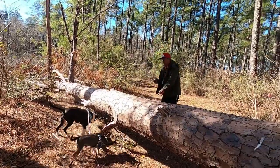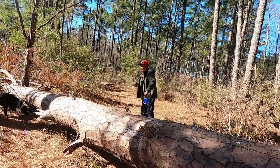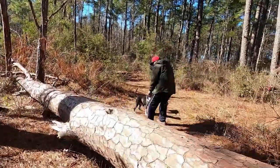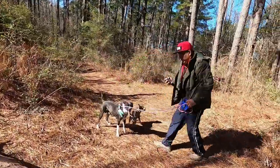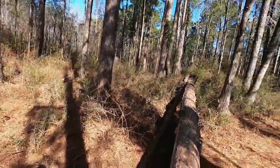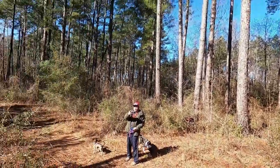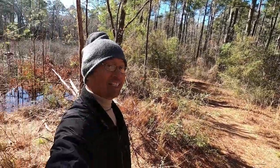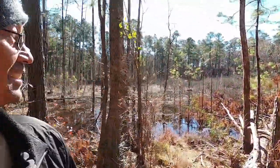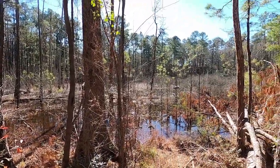Come here. Come. Good boy. Perry, come here. Go this way. Very good. Good girl. I go up here. Yay! Fallen tree. I'm on top of the fallen tree. Yay! Here's marshland there. Marshland.